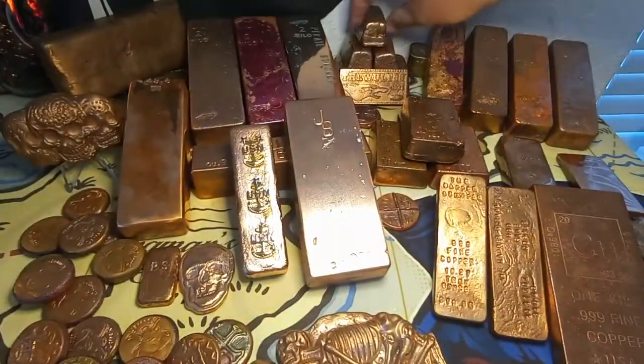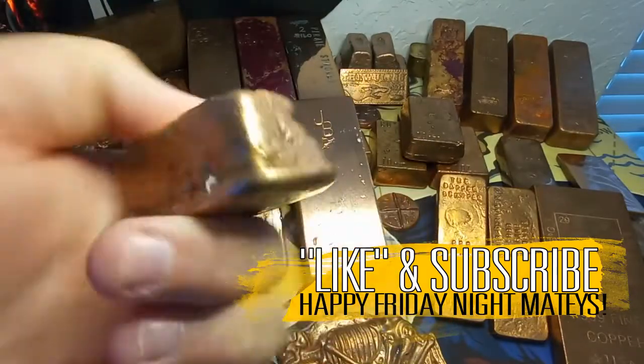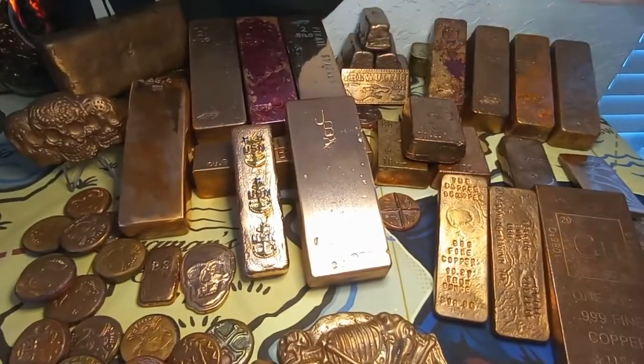And of course we got the Nugs. These remind me of like Hershey Nuggets. They're fat little loaves, and they're all between 10 and 12 ounces. But they look good in the pyramid, don't they?